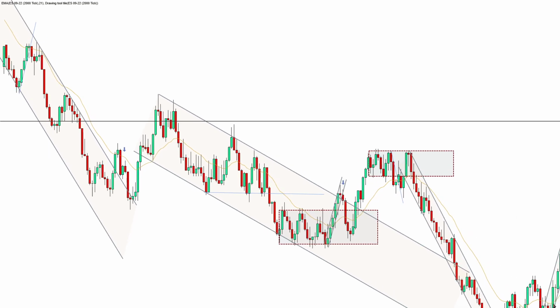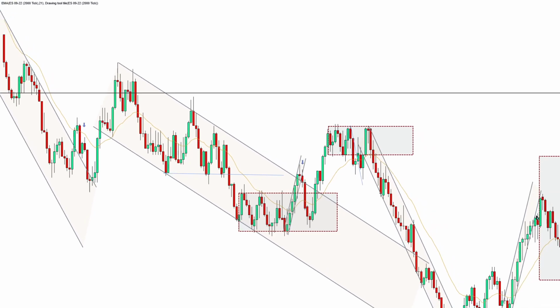And, you know, it is a reversal pattern, but it does have these two legs up already, and it's closing below the EMA after every push up. So I just don't think that it's good to go long there. And so then we go into this uptrend right here.